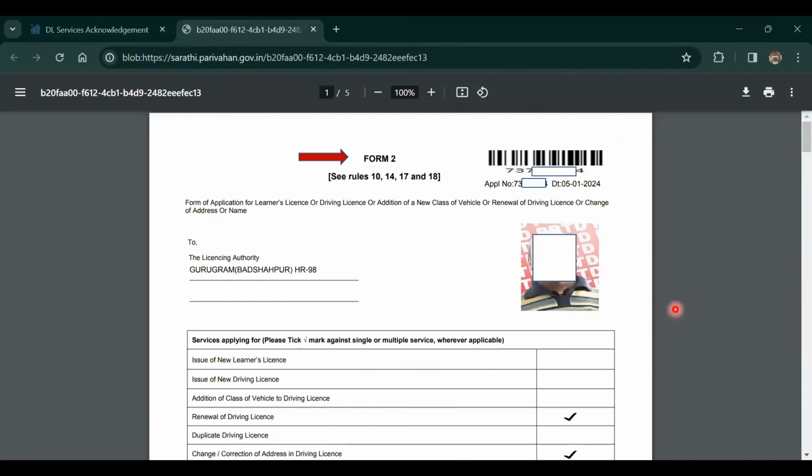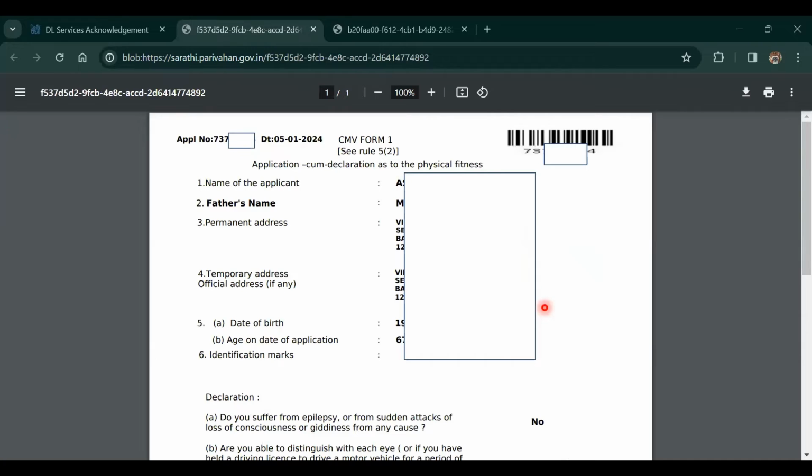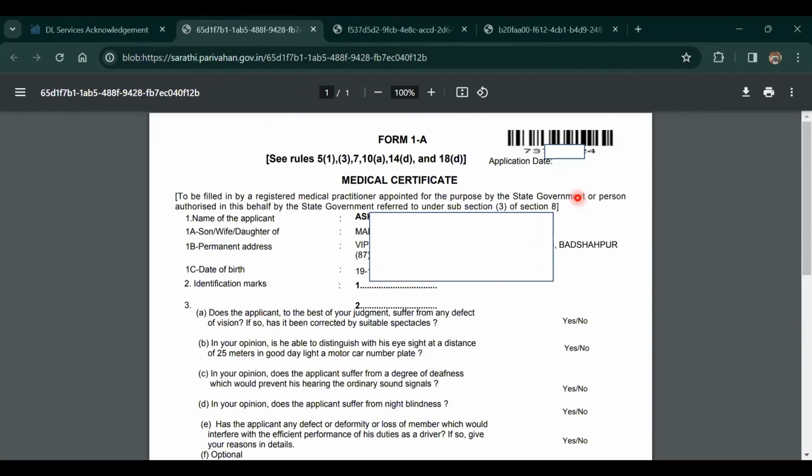Now if you see, it has a barcode number here, this has the application number, this has your photo, it shows that you're applying for renewal and correction, so you can save this form. Then similarly, there is this form 1, the physical fitness form, it shows your details with the application number and barcode. And then this is the form 1A.